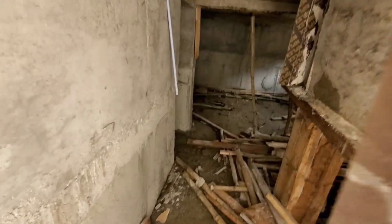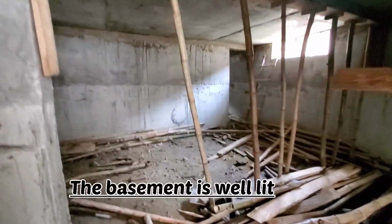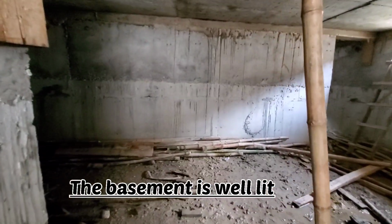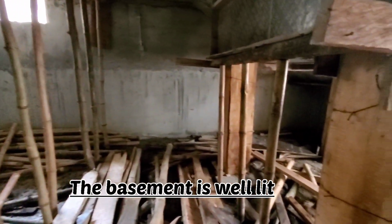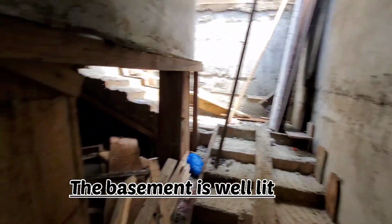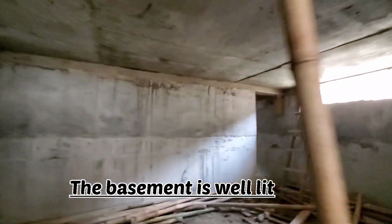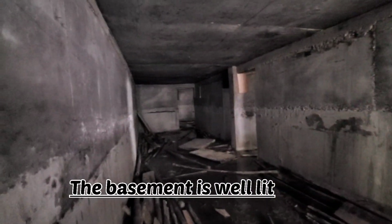Okay, let me quickly show you guys. I think this place is more quiet. Okay, so this is what the underground is looking like. This is where I came from, this way. So I'm just gonna turn the camera. I don't want to go further than this. The place is big, as you guys can see.